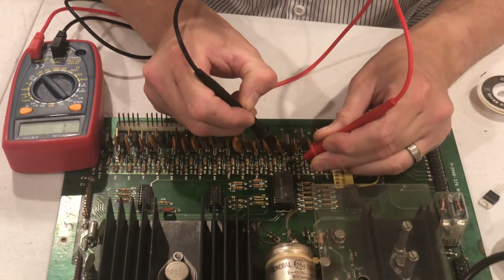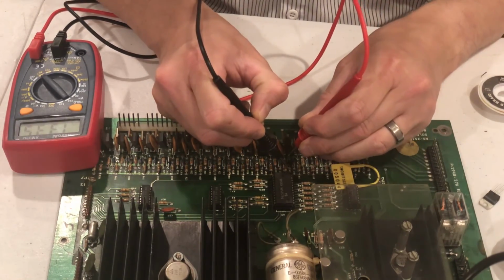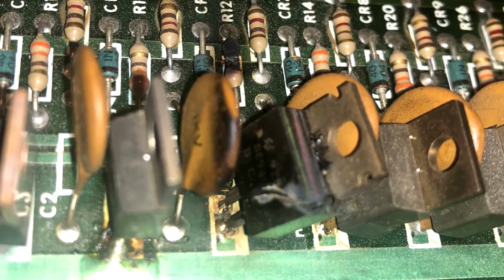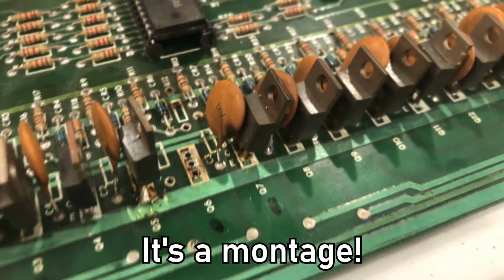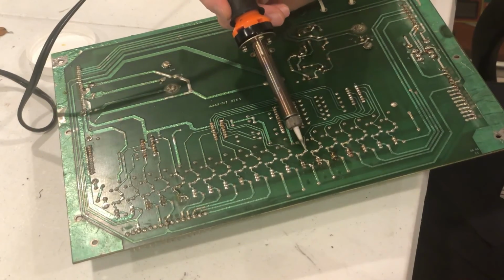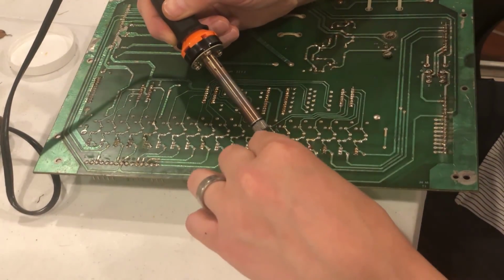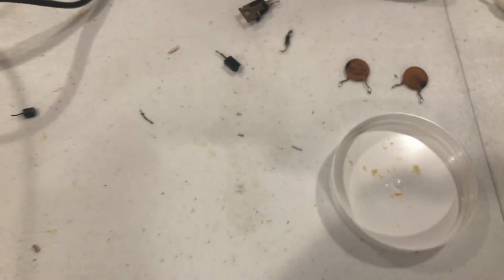Now on to the solenoid driver board. So my plan is to replace the resistor, the rectifier, and the two capacitors that are on either side. Here is the circuit and the adjacent capacitor, and here is our graveyard of parts.